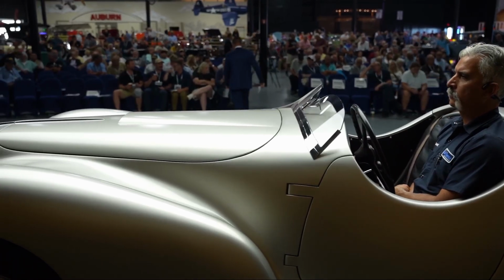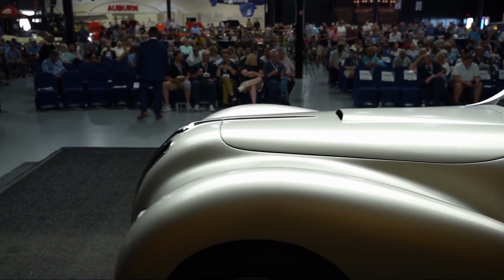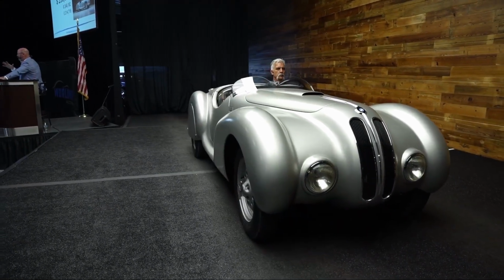But this is jaw-droppingly beautiful. It's finished in what they call German industrial silver, and honestly, even in person, it looks like kind of an exposed metal, but it's painted. No way. It's fascinating. The American version, the California Mille Miglia.